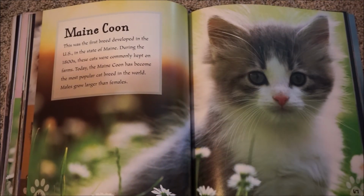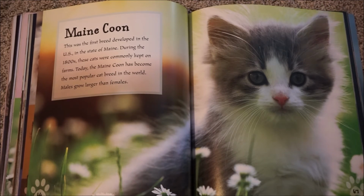The Maine Coon. This was the first breed developed in the U.S., in the state of Maine. During the 1800s, these cats were commonly kept on farms. Today, the Maine Coon has become the most popular cat breed in the world. Males grow larger than females.